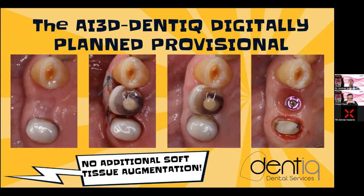I thought, what can I do to actually see what's happening underneath? I'm curious. I'm a very curious person. I like to see what's happening, right? So I thought, why don't we actually make a provisional that allows us to see what's happening during the healing process? And this is what we did.